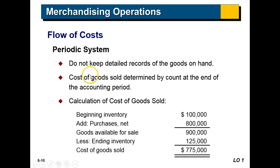Under a periodic system, which means you count at the end of the period, you don't keep real detailed records all the time. The cost of goods sold gets determined by the count at the end of the period. The way it gets determined is you start the year with certain inventory, you add the purchases, then you count the ending inventory to know what was sold. Make sense?